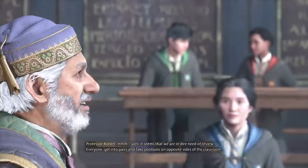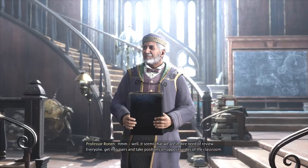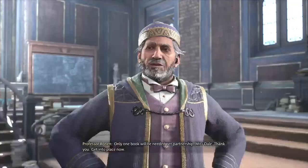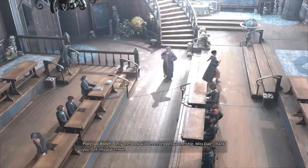Everyone get into pairs and take positions on opposite sides of the classroom. Now let's put those textbooks to use as the blunt objects you so believe they are and take turns summoning them out of one another's hands. Only one book will be needed per partnership, Miss Dale. Thank you. Get into place now.